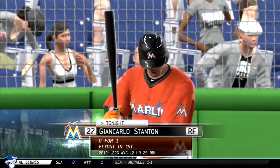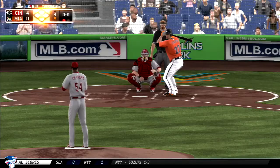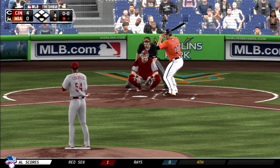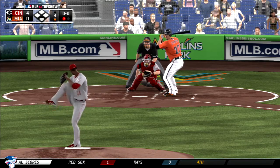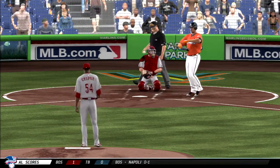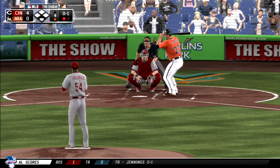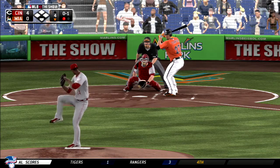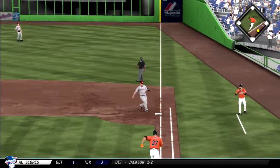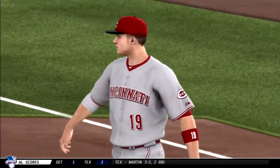So the base is empty here with one away, and set to stand in the ultra-dangerous Giancarlo Stanton. Fouled back. And this is hit hard on the ground to first. And he'll take this to the bag himself, and there are two away now.